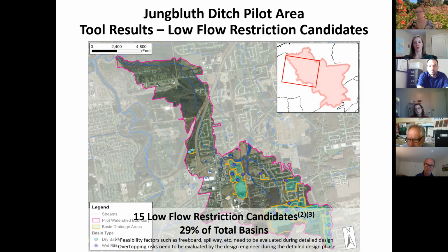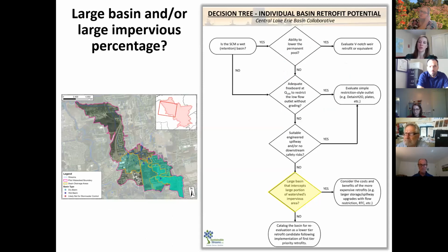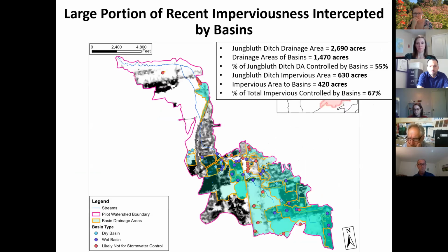You'd need to, say, meet with the property owners and get their takes on if they were open to these retrofits, but 15 is a pretty great place to start to have on the list. For those that didn't rank out as a V-notch weir or a simple restriction style, and even maybe some that do, we also looked to see how many large basins there were that had large drainage areas and large impervious amounts that were intercepted. So in this subwatershed, 55% of the drainage area in the entire subwatershed is intercepted by basins. To me, this isn't surprising, more than 50%, when we see that there is so much recent development over the course of the last, say, 20 years.